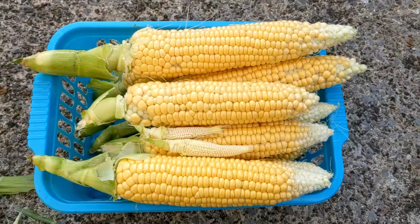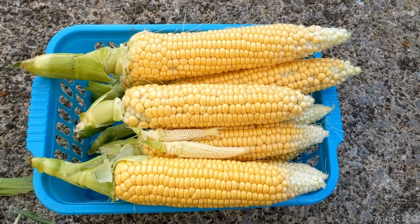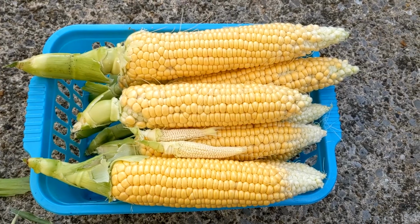Look at it, it's lovely. I put my nail in and the kind of juice that came out was milky, which means it's ready. So I'm going to be picking most of the sweetcorn today and hopefully taking it home, eating some fresh but also freezing the rest. And hopefully this time it will taste lovely instead of being overdone. Yum yum, finally I get to try it.